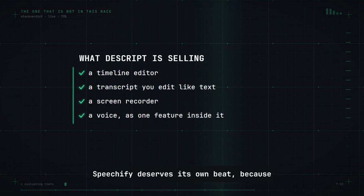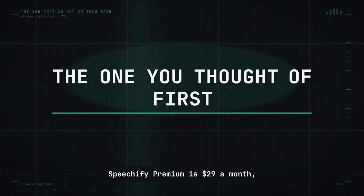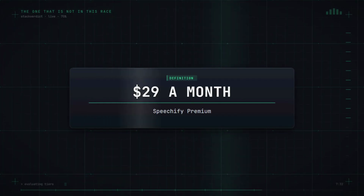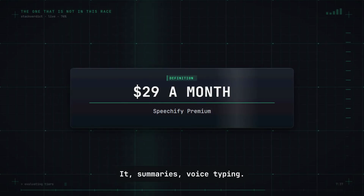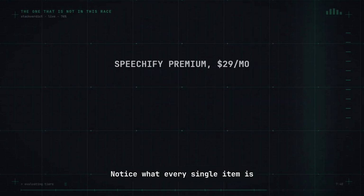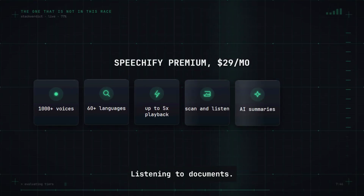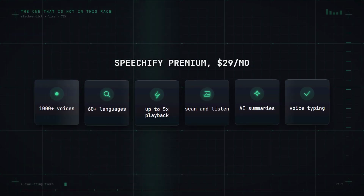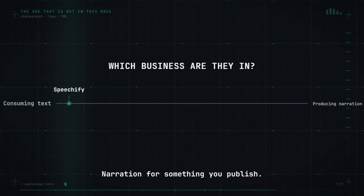Speechify deserves its own beat because it is the name a lot of you thought of when this video started. Speechify Premium is $29 a month, and the feature list is long. Over 1,000 voices, 60+ languages, playback up to 5 times speed, scan a page and listen to it, summaries, voice typing. Now read that list again and notice what every single item is for. Consuming text, faster reading, listening to documents, getting through a PDF on a walk. That is a reading tool, a good one, aimed at getting text into your ears. It was never built to produce narration for something you publish.